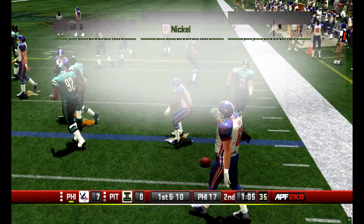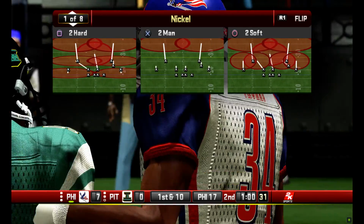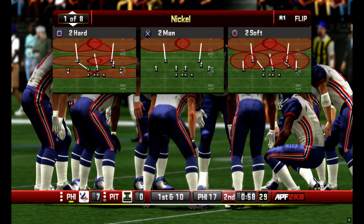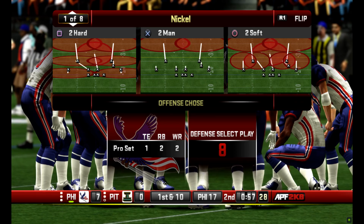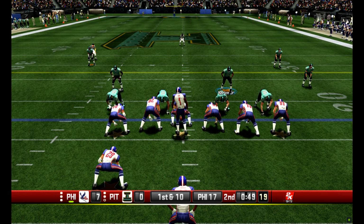Down. Thurman Thomas played smart and used his blockers to perfection on that last play. Peter, they did what they needed to do, and they squeak it past the first down line. Yeah, you gotta know where you are on the field at all times. He knew where he needed to get, and he got it.